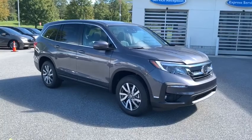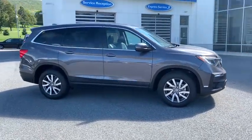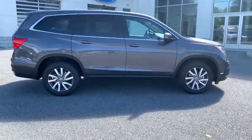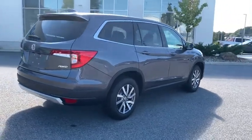Come test drive the 2022 Honda Pilot. Optimal utility, indulgent interior, powerful performer. You'll be ready for almost anything in the Honda Pilot.